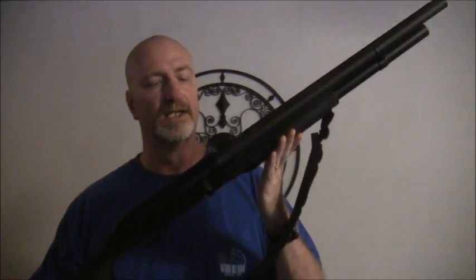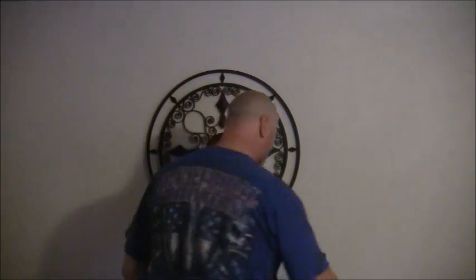I may show guns that have a lot of different add-on accessories, but really the most important accessory for a shotgun is a sling. So remember that. It's worth it. Slings are worth their weight in gold.